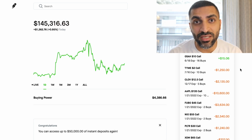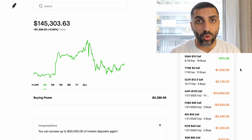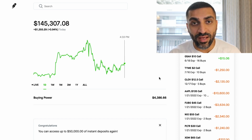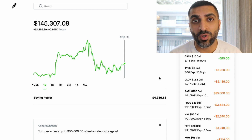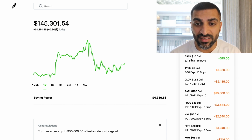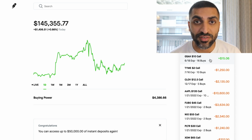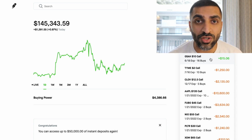I think there's going to be some plays that are going to be profitable for next week, so I did decide to hold them for the weekend. Now, as you guys can see, I have buying power of roughly around $4,300 left. When we started the day today, this number was at $26,000. So we did spend some money in the market, and some of that is actually visible with our first option that we bought.